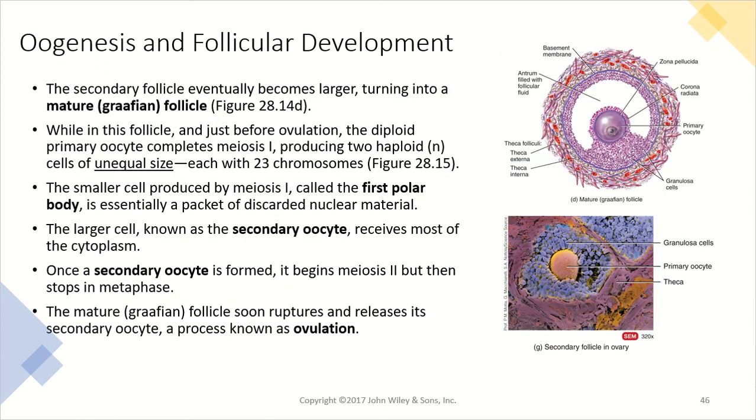The secondary follicle is going to eventually become larger, and it's going to turn into a mature or Graafian follicle. While in this follicle, just before ovulation, the diploid primary oocyte is going to complete meiosis 1, and this is going to lead to the production of two haploid cells of unequal size, each of which is going to contain 23 chromosomes. The smaller cell produced by meiosis 1 is called the first polar body, and this is basically just a packet of discarded nuclear material.